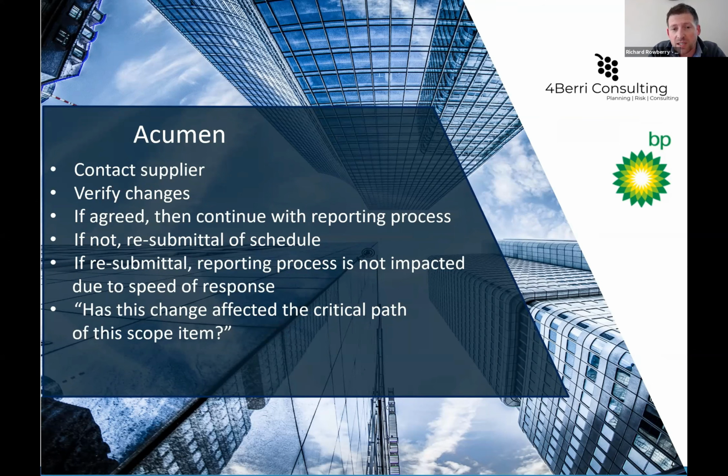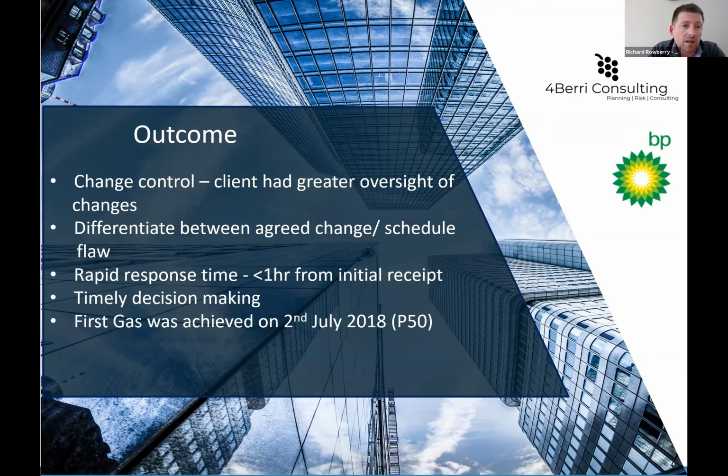And we can see straight away, has that affected the critical path? The outcome is that the client had greater oversight of changes. So we could see, is it a schedule flaw or is it actually a verified change? So we could respond quickly, make timely decisions, and ultimately, first gas, which is when the hydrocarbons flow out of the well, was achieved on the 2nd of July, which anyone looking at risk would recognise as a P50 date. So that was seen as a success. And just to pick up on Val's comment earlier, risk is everyone's priority, so it does affect everyone. So having this process links into that comment.